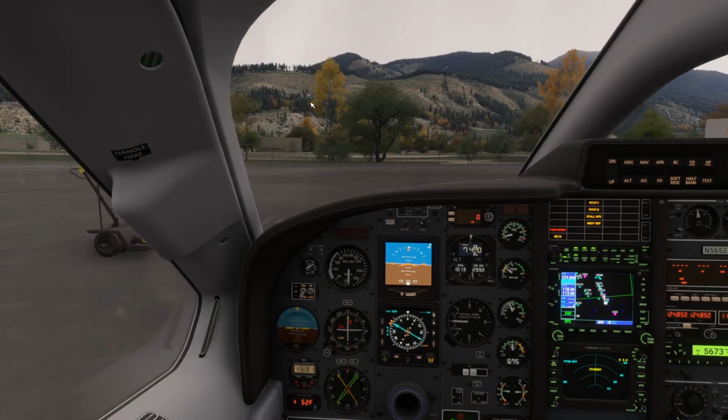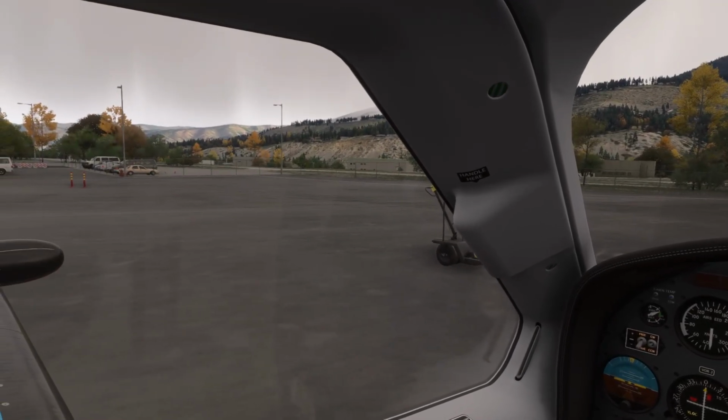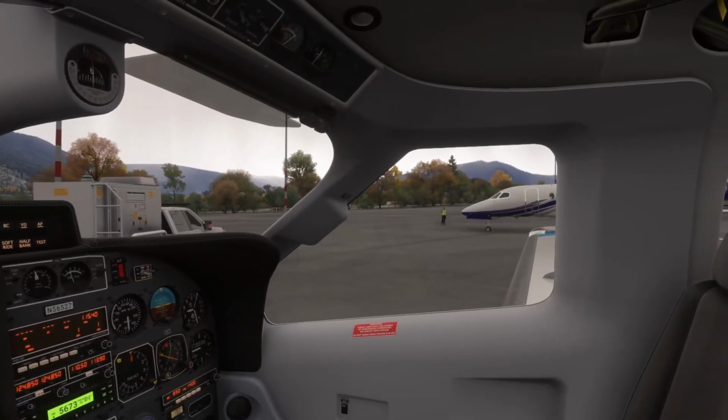This looks actually really pretty, by the way. I'm not going to lie. I'm sitting here looking around. You got the light coming down. I'm like, I'll be damned. I think that's actually really pretty.